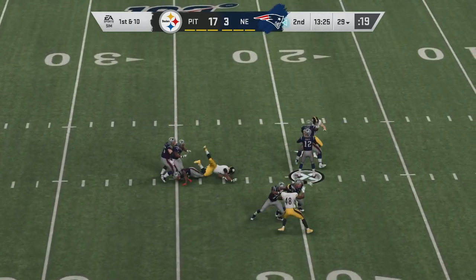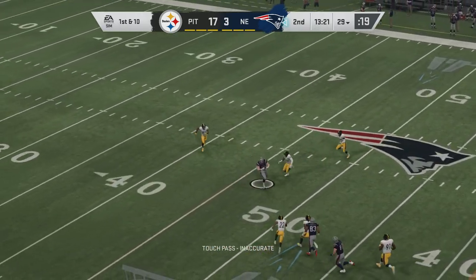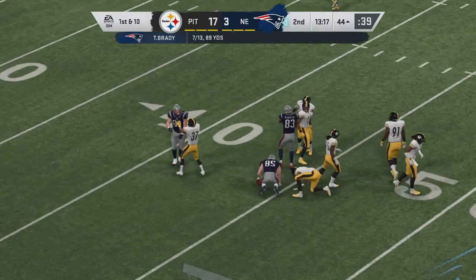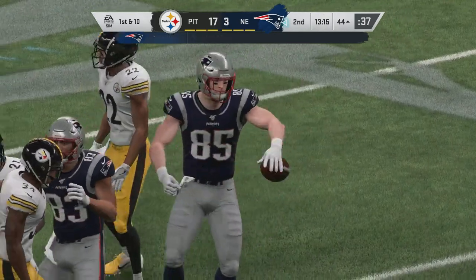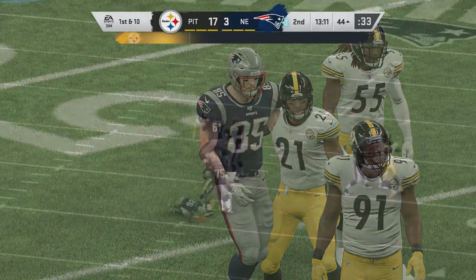To throw is Brady. And he's going to have the hookup to Izzo. And they're going to have this across midfield and inside the 45. That'll be marked as a 27-yard pickup.